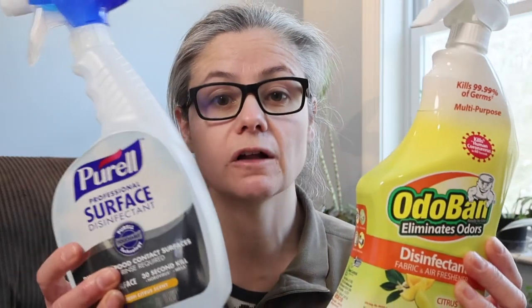Overall, these products did a pretty good job at removing bacteria from my couch. The two that stood out to removing the most bacteria was the Odoban, followed by the Purell Professional Surface Disinfectant. Force of Nature did pretty good, but it did remove less than the other two. And the one that really didn't do that great, in my opinion, was the Lysol spray.